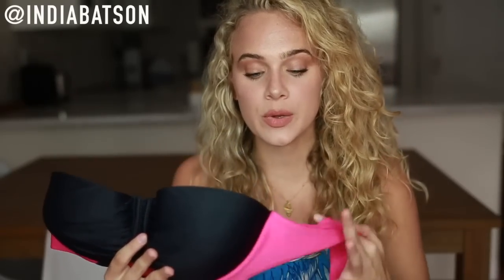Now this bathing suit is actually a strapless bathing suit, but it could be turned into a halter top if desired. I will probably wear this bathing suit as a strapless, and I can't even tell you how exciting that is. Anyone with huge boobs knows the struggle. You cannot wear strapless things. It just doesn't work. Something's going to slide down, something's going to fall out, and you're going to get a show.